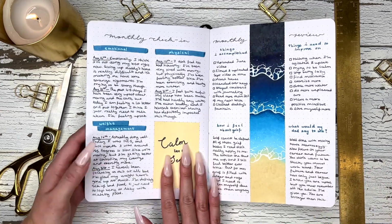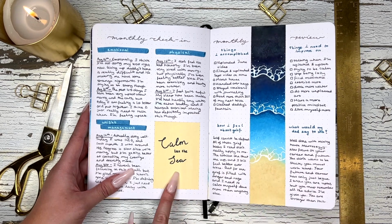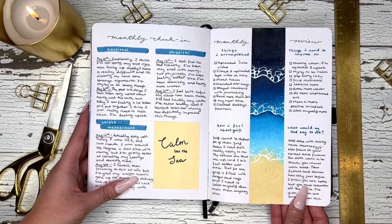So nice. And then this was my monthly check-in and monthly review. I was going to paint a little ocean here as well, but I was so tired after painting this many oceans, and I just wrote "calm like the sea" because I was feeling calm.